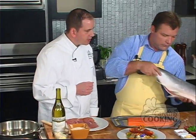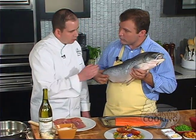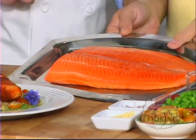Tom, how you doing? Thank you for having me. I appreciate it. Well, thank you. This looks incredible. It's all pink and nice. Well, this is a beautiful salmon. This is something we feature in our restaurant on the estate. This is a wild Pacific salmon from Hawaii. And they actually feed off shrimp, which gives the salmon the color.